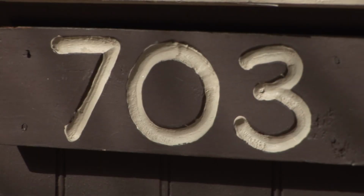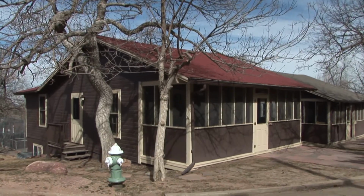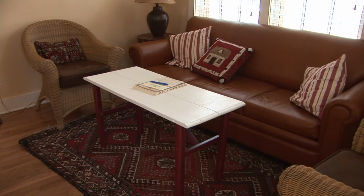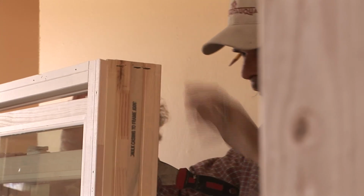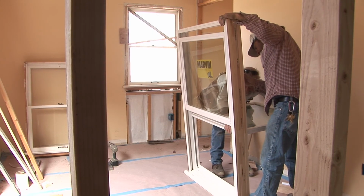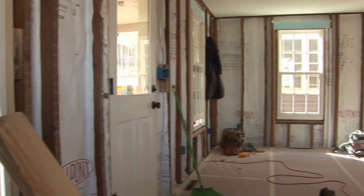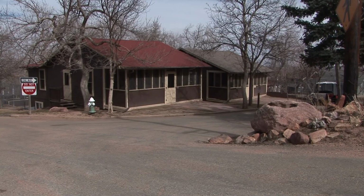This project is getting national attention because right next to a cottage under rehabilitation stands its twin, a cottage that has already been completed. Colorado Chautauqua has become a living laboratory for the building sciences, where builders can compare the results of alternative sustainable and energy-conserving techniques used in one cottage and not in the next. But both cottages retain their historic integrity.